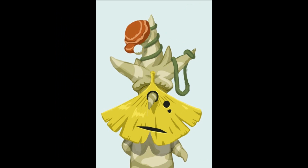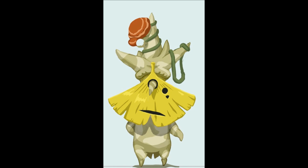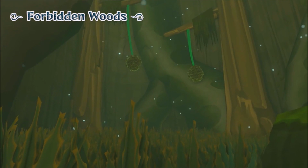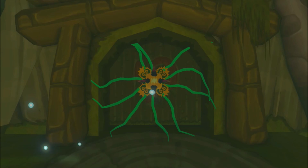Finally, this green string that appears to be holding this new Korok's hat in place appears to be the same as the green strings found in the Forbidden Woods, holding these spiky flowers, and which are also found on the doors in the Forbidden Woods as well.